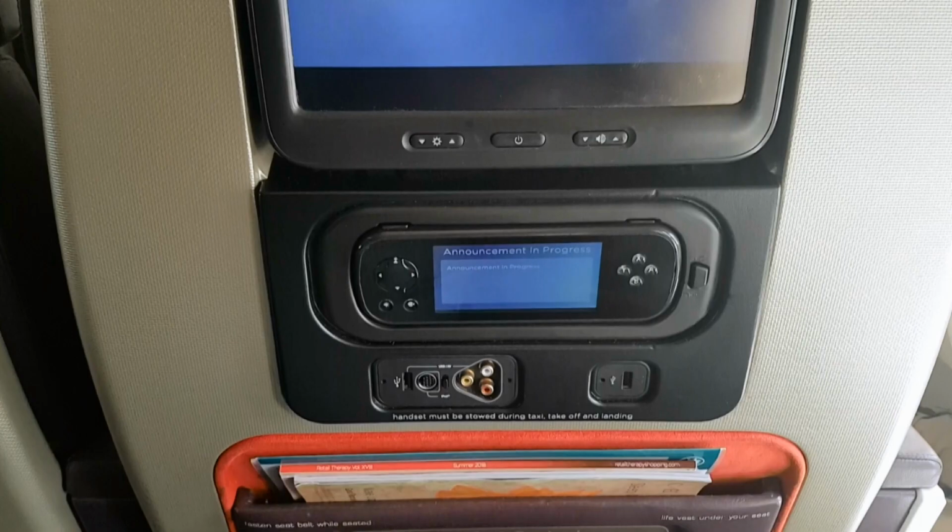The TV is an average size and located in the back of the seat in front, and is controlled by either a touchscreen or the controller mounted beneath it. The controller can be used to control the TV as well as a selection of games including Battleship, Solitaire and Golf. It is also used for sending messages to other seats on the aircraft, or in my case, it was used as a moving map, allowing me to track our progress while still watching the entertainment.